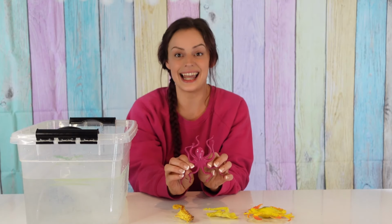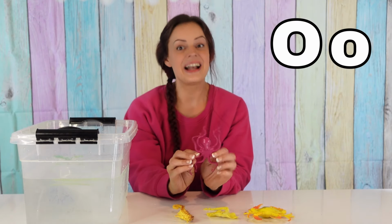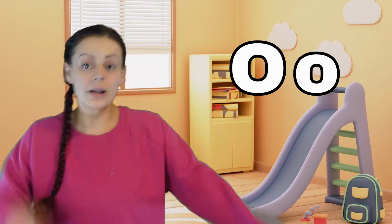Octopus starts with the letter O. Let's learn the sound together. Ready? This is O, the O goes O. This is O, the O goes O, O, O, O. This is O, the O goes O. This is O, the O goes O, O, O, O, O.